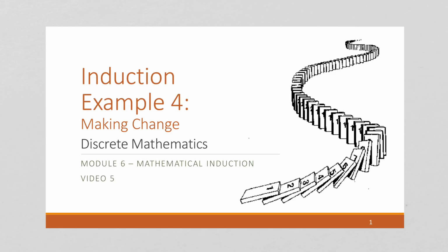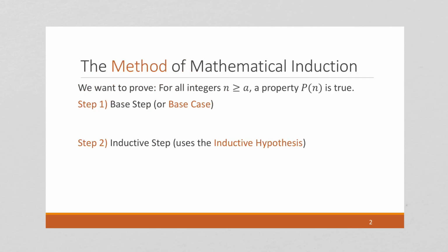So this problem is a bit different than the other mathematical problems we've seen in the past few videos that had summations and equations. This is going to be almost an algorithmic solution. So we're going to talk about, maybe you can think of this as more of a word problem, but this is a really important type of problem that is much more likely to occur than a strictly numerical or mathematical problem like before. So once again, as always, we want to remind ourselves of the method of mathematical induction.